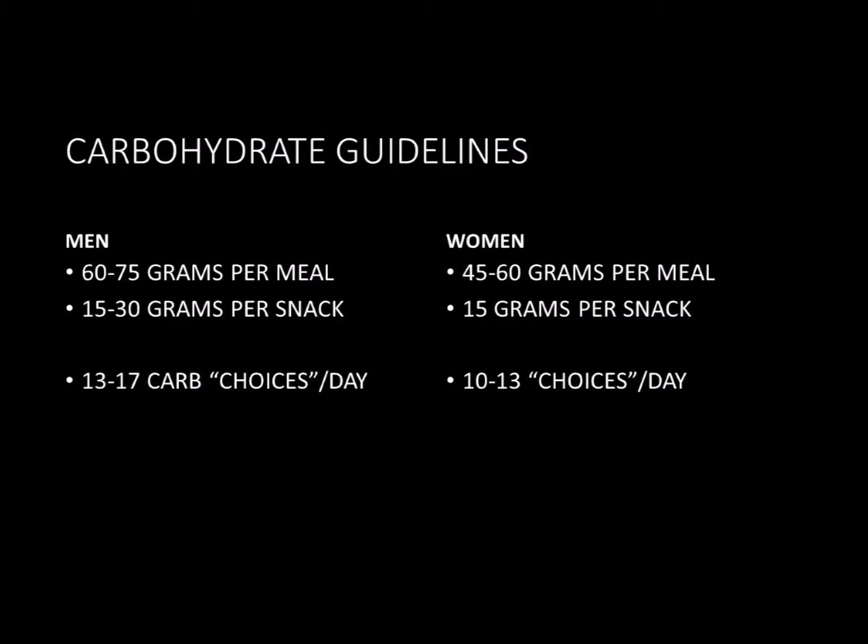Carb counting, again, is a very important part in managing your blood glucose level. There are 2 methods, basic and advanced. You'll work with your healthcare provider to determine what works best for you. But men need 60 to 75 grams of carbohydrates per meal and an additional 15 to 30 grams for their nighttime snack. Women need 45 to 60 grams per meal and 15 grams per snack.